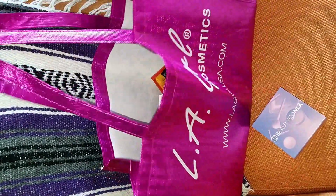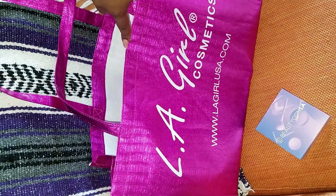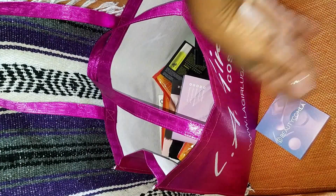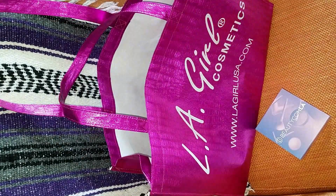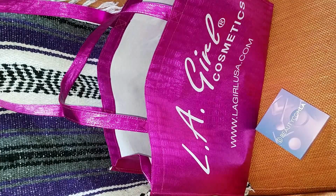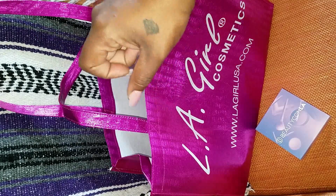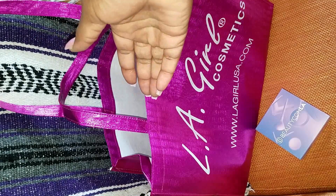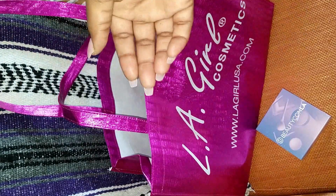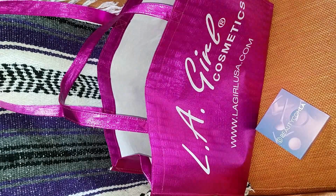Now the last bag I was able to snag is this LA Girl Cosmetics bag. Now, I have a little story about this bag, okay? So, this was another long line, and if you guys see my other videos, y'all understand I'm a big fan of customer service. So I was asking a lady, I was at the point in line where she had stopped giving away free stuff, and I was just like, well, damn, can I at least just get a bag? She's like, well, you have to buy something.